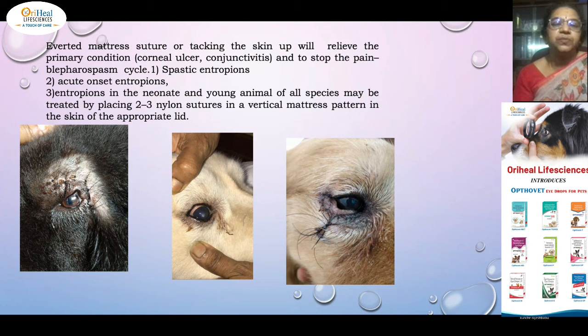So this is very common in spastic entropions, or if there is an acute onset of entropion and you are not actually sure whether it's the upper eyelid or the lower eyelid or how much to remove, you can always do a tacking so that there will not be any painful blepharospasm, and constant irritation on the cornea can also be prevented, and then you can wait for some time and look for the actual cause.